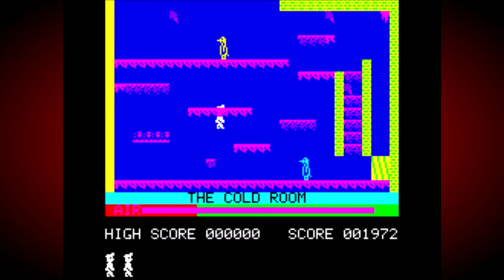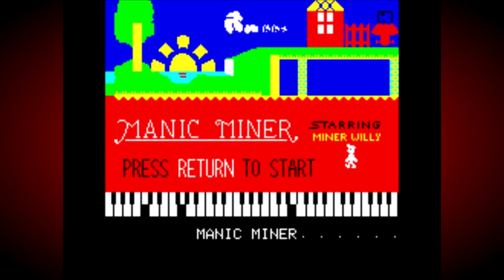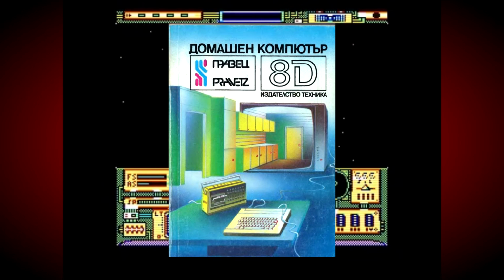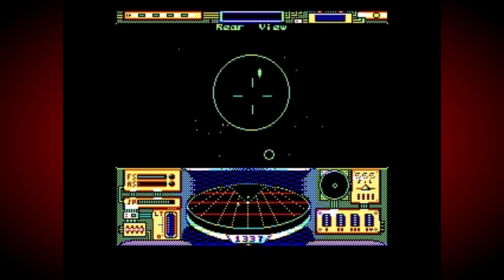Pravets also created their own disk operating system and disk drive for the computer too. The 8D was a big success for the company, and production of the computer continued until 1991. As the Pravets is entirely hardware and software compatible with the Oric, there is a glut of software from that region that you can try out on your own Western machine.